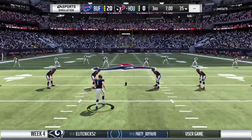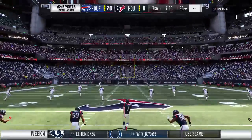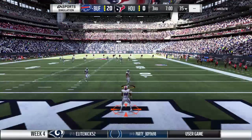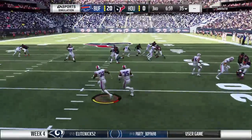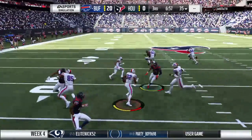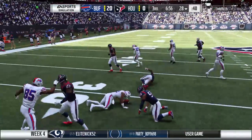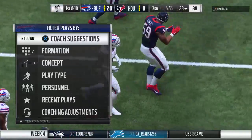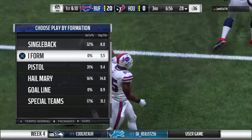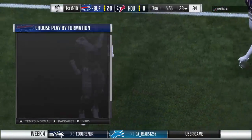Bills with the lead, and they'll get the football first as the second half is underway. That'll be taken in the end zone. And the decision to bring it out, a good one, as he's up a yard or two shy of the 30. Out come the Bills now as they'll go on offense first here in this third quarter.